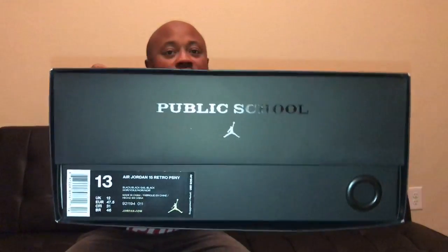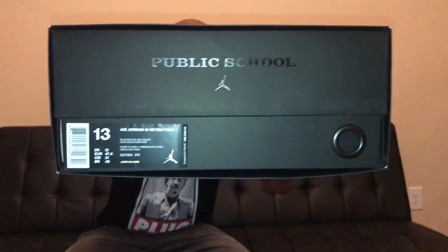It took them a whole week to ship the shoe, then almost another whole week for me to get the shoe from ground shipping, which I'm trying to figure out why I was charged $25 for ground shipping. But anyway, here's the shoe. As you can see, you can tell what it is by the description. Size 13 Jordans, Jordan 15 Retro PSNY. So I was able to get a pair.